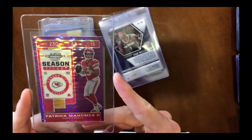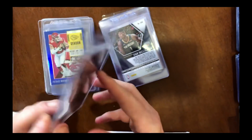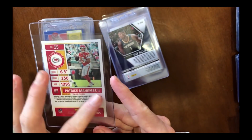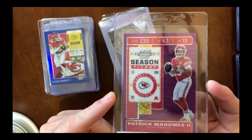Now this right here, Mahomes. I'm so glad that I jumped on the 2018 and 2019 bandwagon, and also the first off the line purple Pulsar from Contenders Optic.